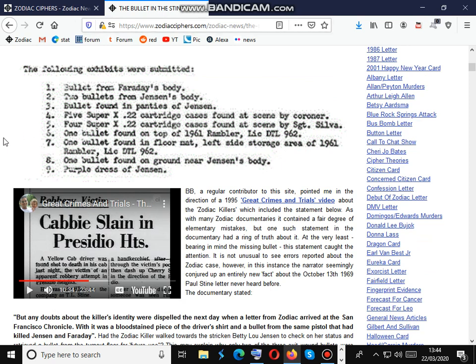Now, we know that 10 casings were marked at the crime scene, and they determined that 2 bullets were never recovered and 8 bullets were determined to have been retrieved. Although, were they?